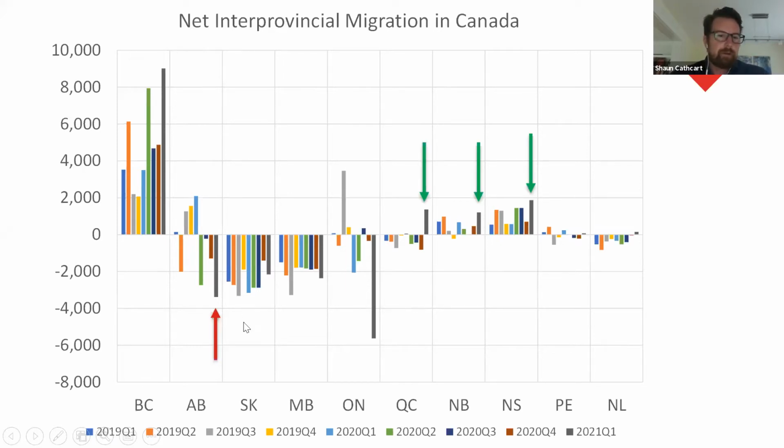But check this out, the red arrow here, Alberta, another big loser, all to BC. Quebec, record gain interprovincially. New Brunswick, record gain. Nova Scotia, record gain. And even over here on the right-hand side, Newfoundland and Labrador gained a few people from interprovincial migration for the first time. And I don't know how long. This is almost unprecedented.